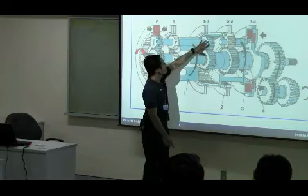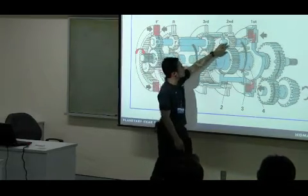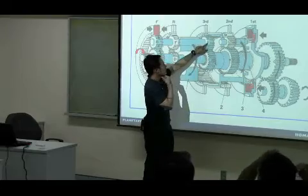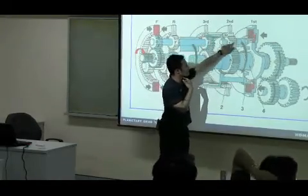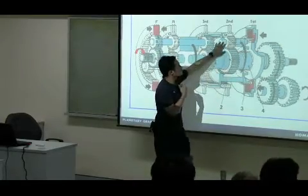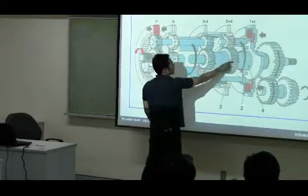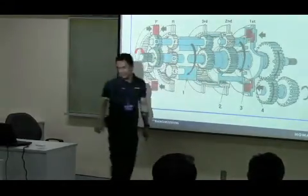The carrier of this one is connected to the ring gear of the second. The ring gear of the third is connected to the carrier of the second, which is also connected to the output shaft, which is also connected to the sun gears of the second and the third.